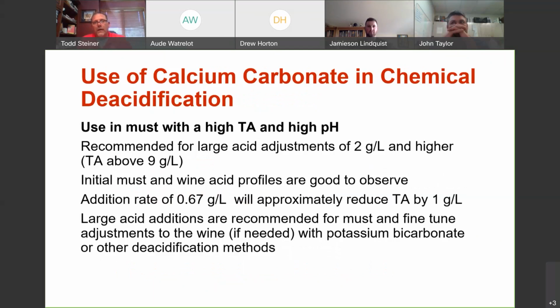However, if we have a situation with a high TA must or juice and a high pH, so a little more problematic, we're looking at TAs above 9 grams per liter, acid adjustments greater than 2 grams per liter. It's really a good idea to have individual acid profiles. So, what is our tartaric acid content? What is the malic acid content? That tells us a little more about how it's going to behave. But the addition rate, again, is about 0.67 grams per liter will reduce the TA by about 1 gram per liter. So again, large acid reductions are recommended in the must or juice.